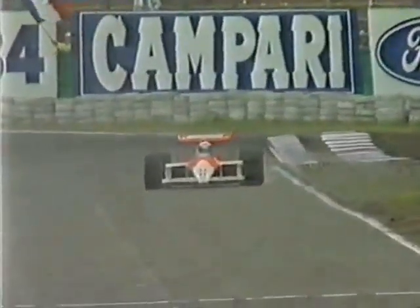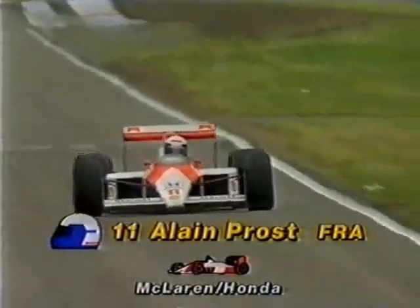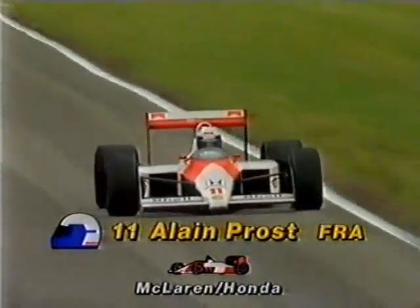Senna looking over his shoulder. He's just passed the Lola. Here's Alain Prost in 2nd place. The gap has come down to 20 seconds now, but it's because Senna is going slower rather than Prost actually going quicker, but I'm sure it's because Ayrton Senna is just very wisely taking things easy in the closing stages of the race.